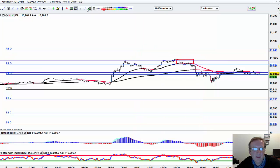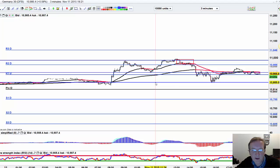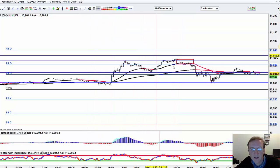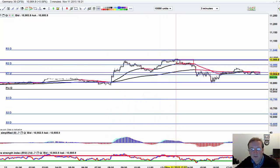Okay, but the main pivots to be concerned about were the breakup area and the resistance. So bear in mind when I've just talked to you about the daily, we were hitting a sell zone up here.